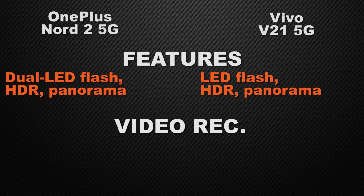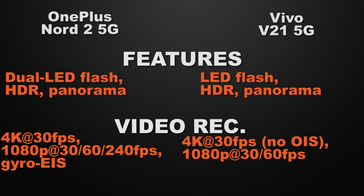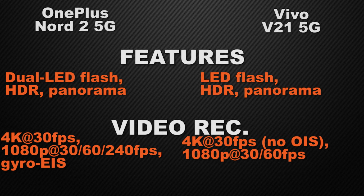And about the video recording options in the devices, Nord 2 can shoot 4K video max at 30 fps, Full HD video max at 240 fps with gyro electronic image stabilization, whereas V21 can record 4K video max at 30 fps, Full HD video max at 60 fps. So the winner here is Nord 2 because it has gyro electronic image stabilization.